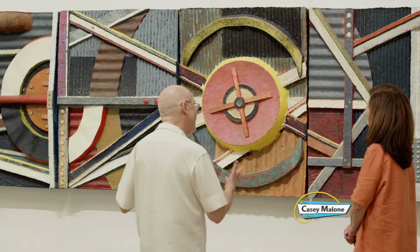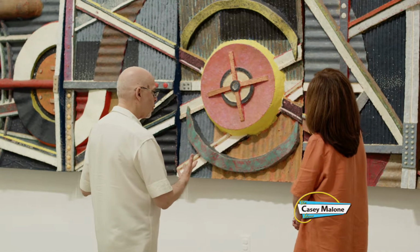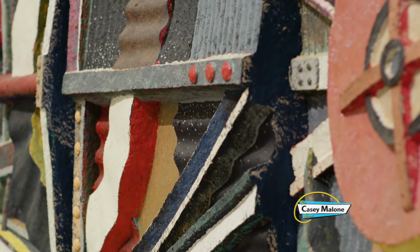And so in many ways, it's more abstracted. I was just using the shapes and the textures that were in the mill.